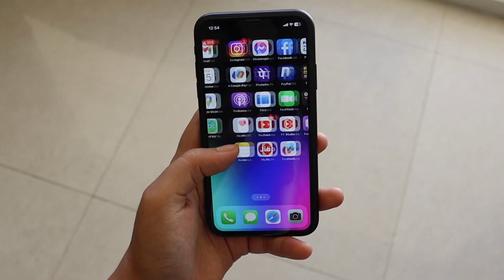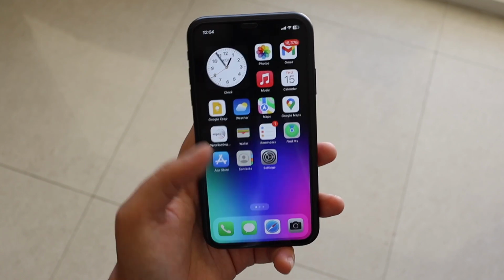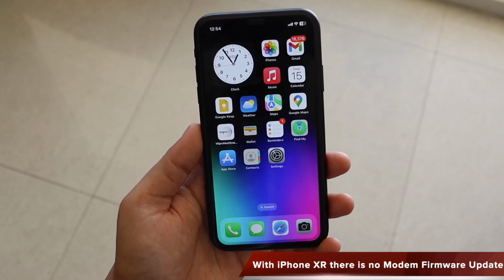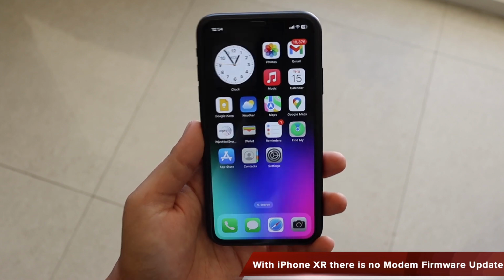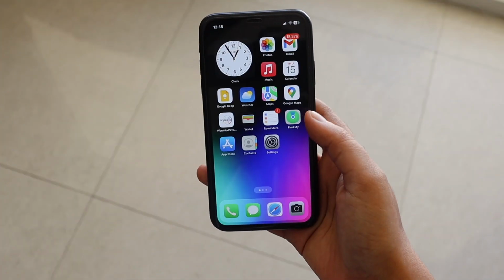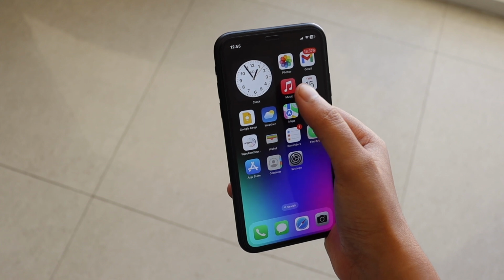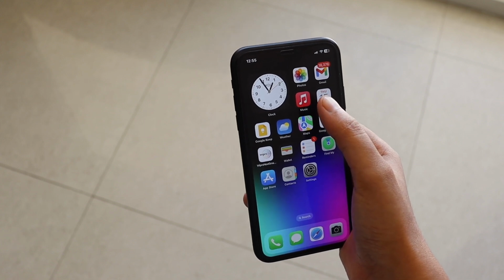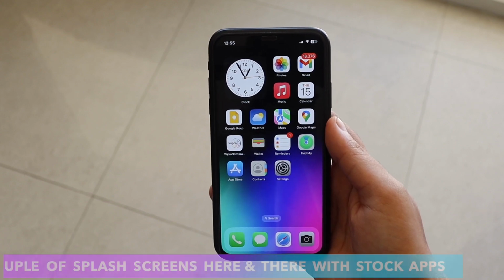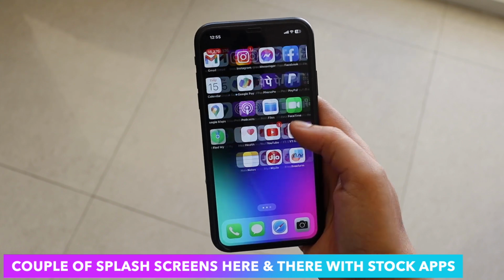Apart from that, there are no more major changes I could notice on this iPhone XR on iOS 16.3 beta 1. Yes, on my iPhone 12 there was a new modem firmware update, but with this there is no new modem firmware update. Apart from that, I could see some splash screens on different devices. When I opened Apple Music for the very first time, there was a new pop-up which talks about the new Apple Music Sing option, and other than that there is nothing else.